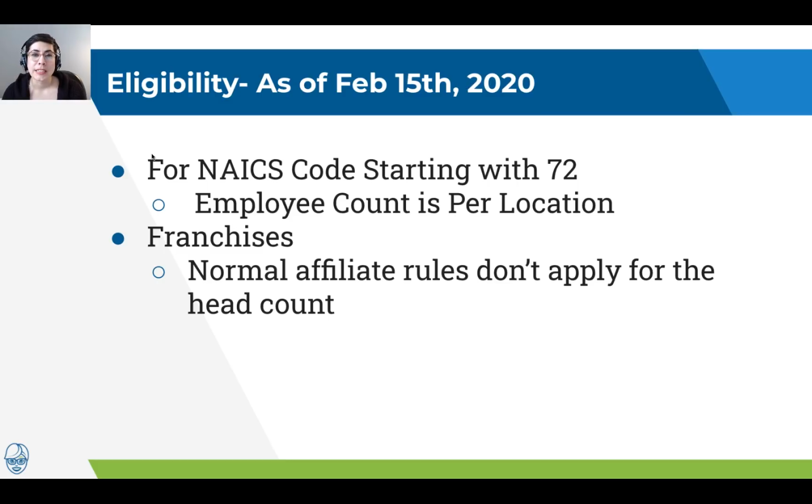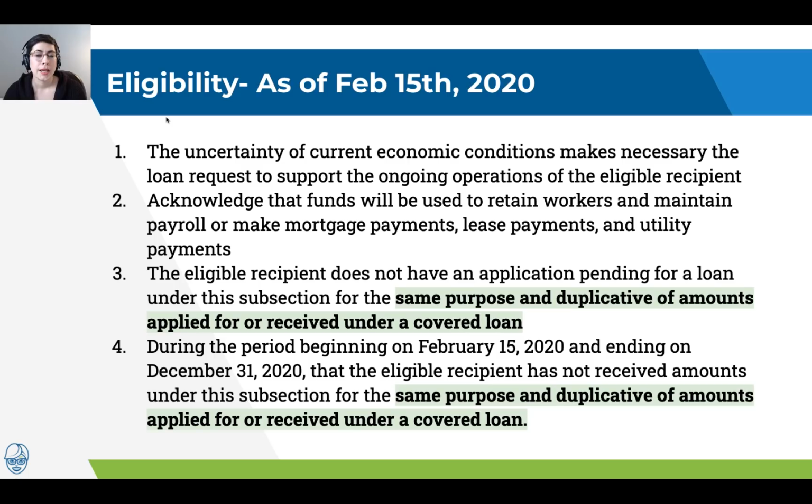And they are waiving some requirements for franchises. Normally they look at affiliate rules, so businesses that are affiliated with one another, to get a max head count for that size standard. And it's not going to be applied here in this situation, which is really good if you are a franchisor. Additionally, whenever you are getting loans through this program, they're going to make you certify a few additional things. So let's go ahead and read this.